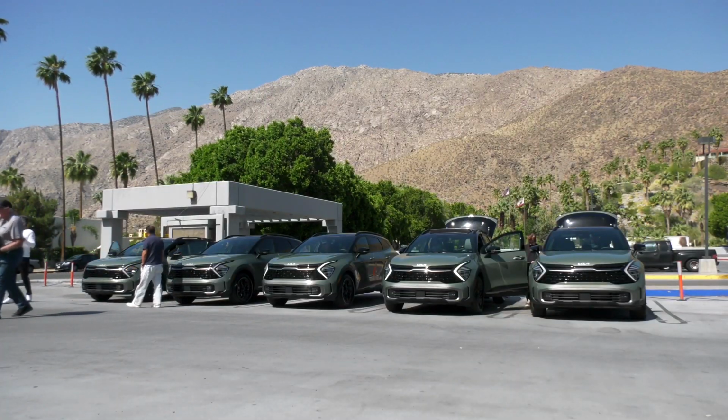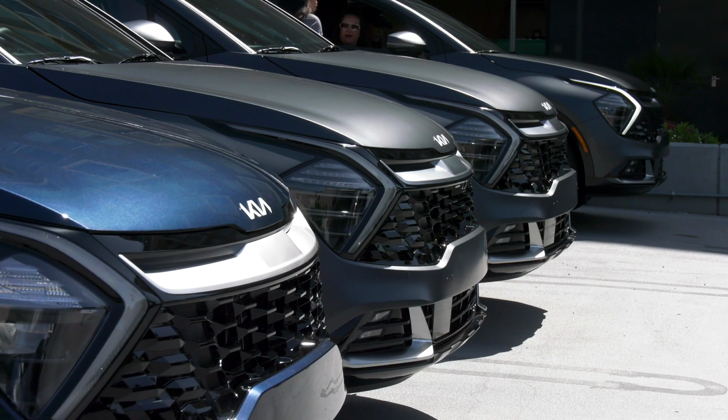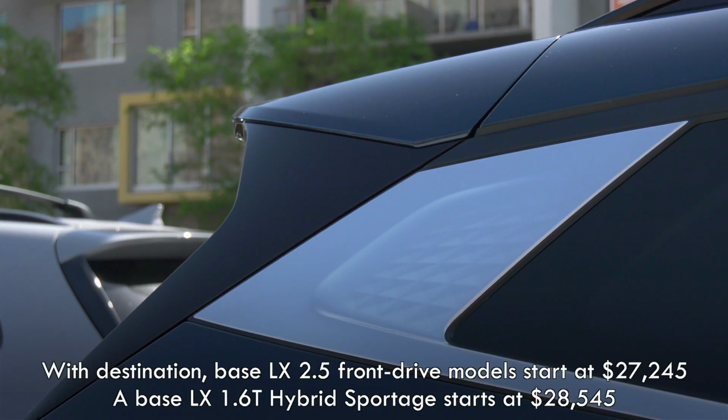Sportage goes from the smallest in class to one of the largest. It's over 7 inches longer now, plus taller and wider by a ½ inch. And the wheelbase is longer by over 3 inches for more interior room.